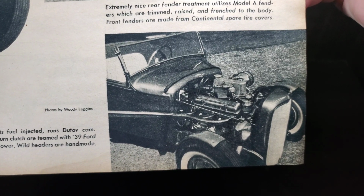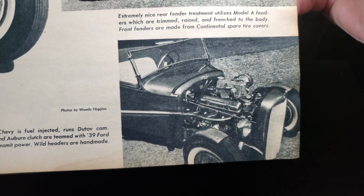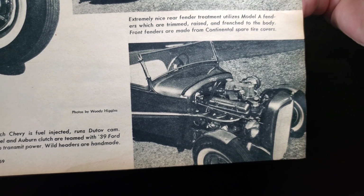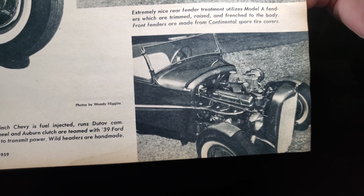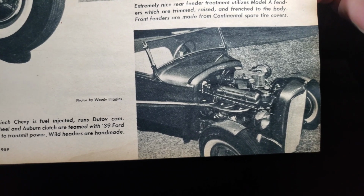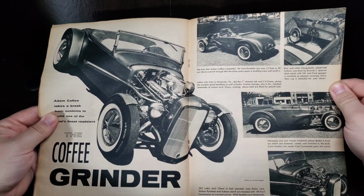And down on the 283 cubic inch Chevy, it is fuel injected, runs a Duntov cam, Weber flywheel, and Auburn clutch are teamed with a '39 Ford transmission to transmit power. Wild headers are handmade. Pretty slick little roadster.